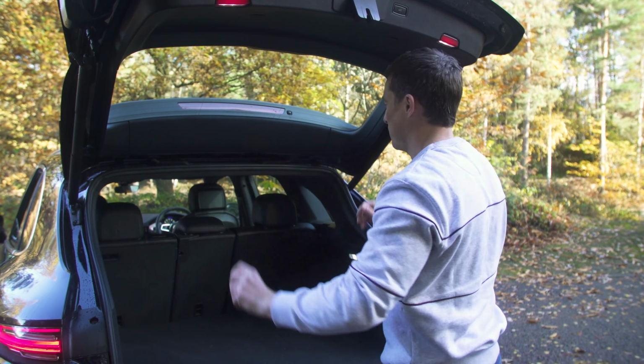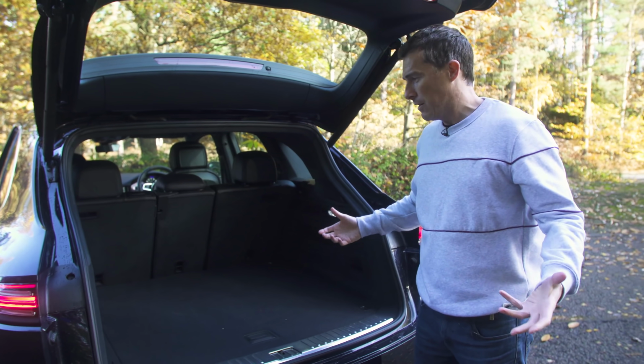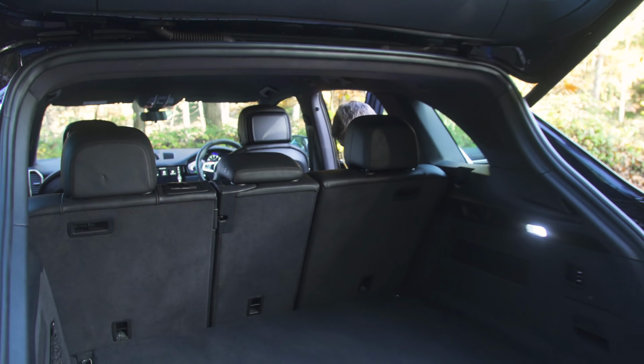There is one thing that does annoy me though, it's the fact that I can't lower the rear seats here from the boot. In many other cars you'll have some buttons to do that from here. No, you have to walk around and then do it from the very back.